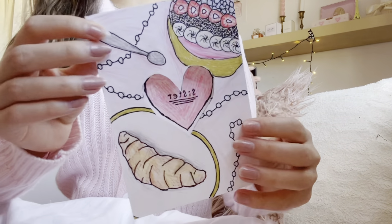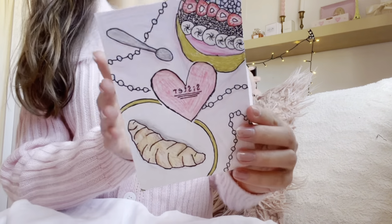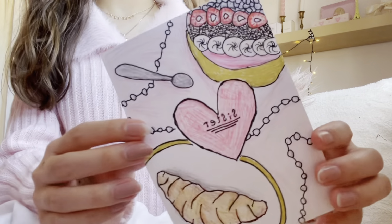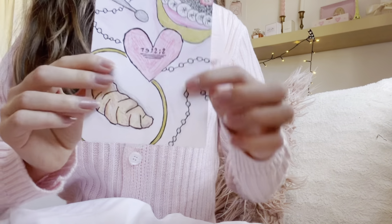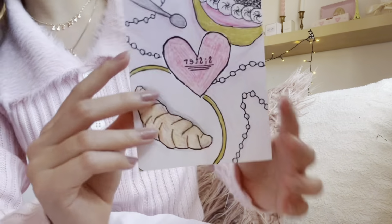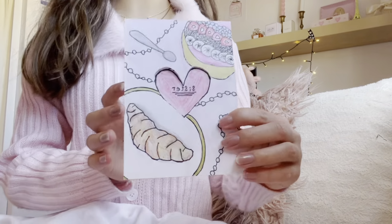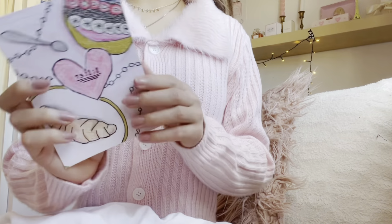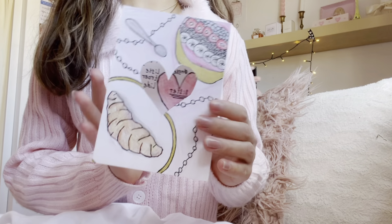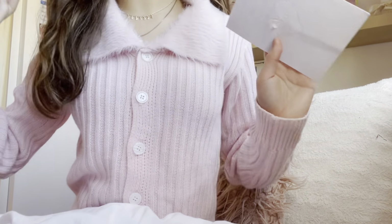It's literally so cute. She literally knows my style so well, I love it so much. She drew a croissant and some pearls, and she also made the card all pink. It's hard to see, but it's pink. It's actually so adorable. And then you can open it and the heart is in here, which is super creative, I think. So thank you so much. I love it literally so much.